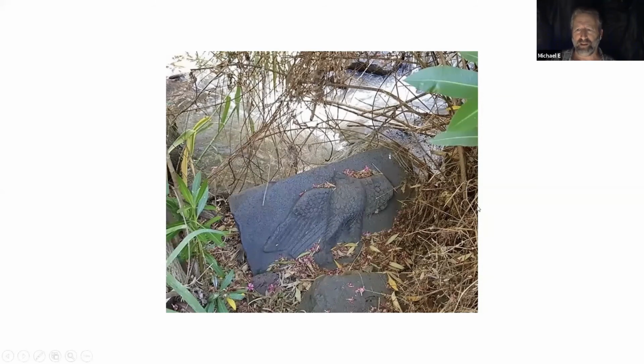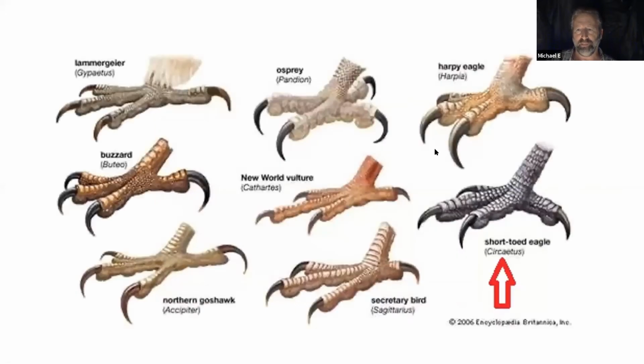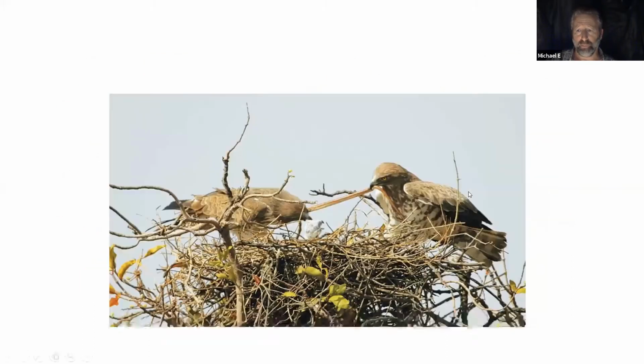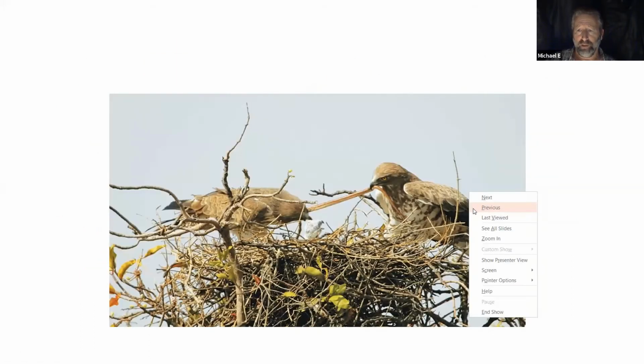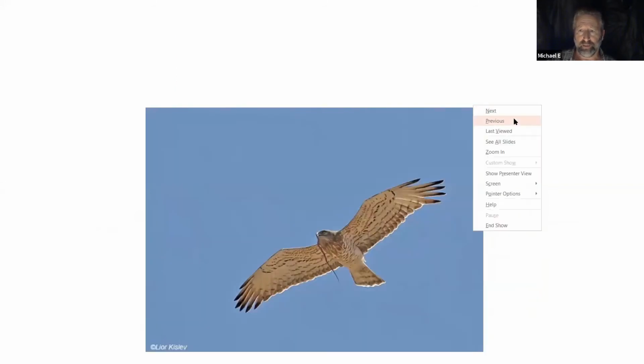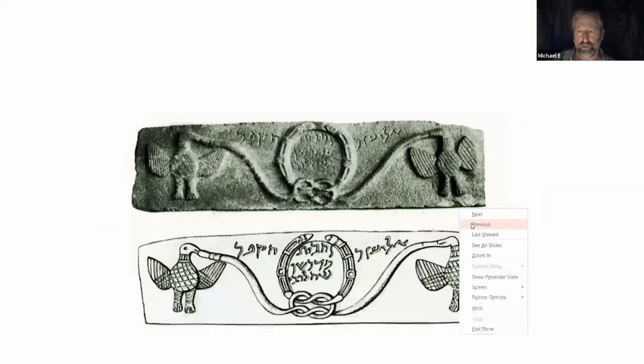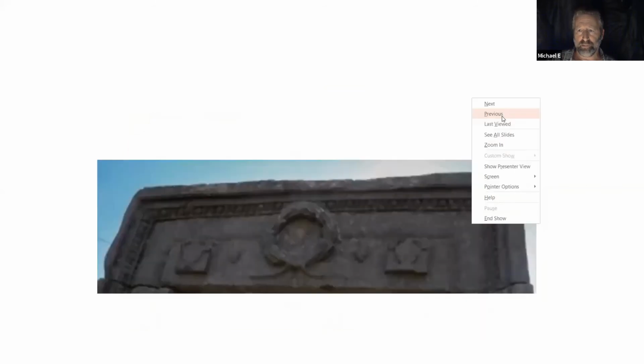So let's go back because I do want to talk about a couple of the motifs that we have here, because it is really something special. And of course, we're going to talk about those birds and about those snakes. How can we not talk about snakes? Bear with me here as I traverse backwards. We're taking a look at some of the motifs on the stone itself.